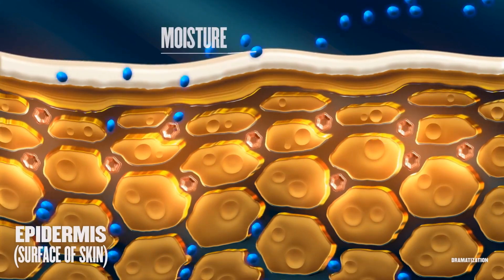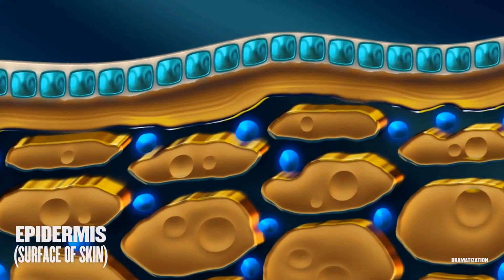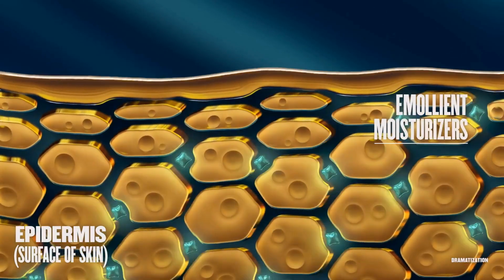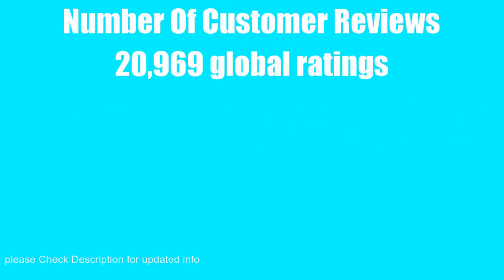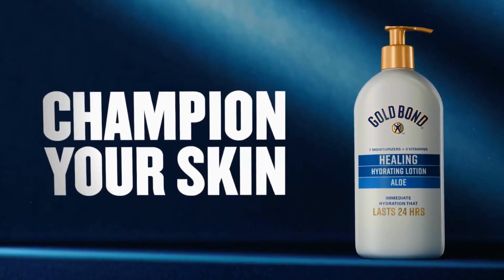First, its humectant moisturizers like hyaluronic acid and glycerin attract moisture. Next, occlusive moisturizers like shea butter and grapeseed oil seal that moisture in. Finally, emollient moisturizers like ceramides and aloe vera help restore your dry skin. All that plus 3 nourishing vitamins. That's right, 7 moisturizers and 3 vitamins in one lotion for complete hydration. Gold Bond, champion your skin.